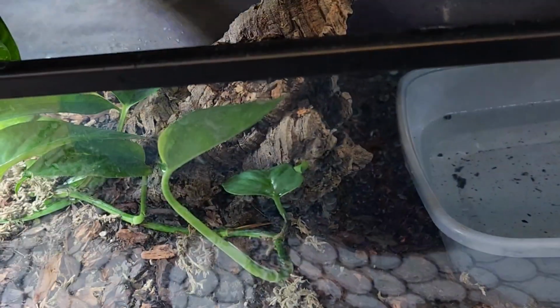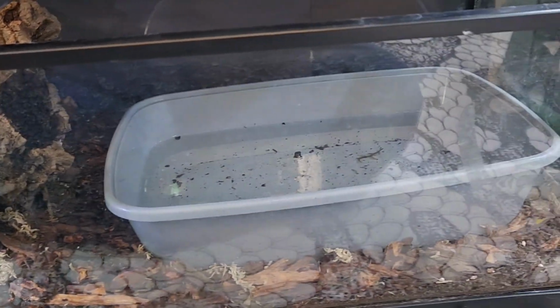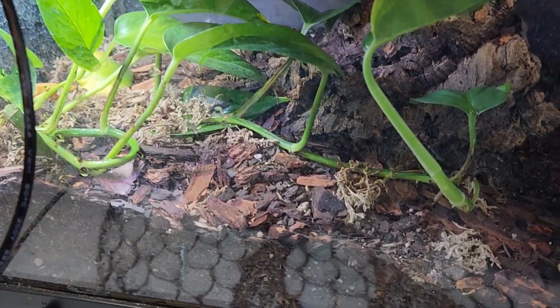Okay, so this is Vader. This is my Brazilian rainbow boa. He's just a little guy right now. He'll be getting an upgrade eventually soon, too. But he's got a nice big water bowl. Let me see if I can find him. This is going to be interesting.